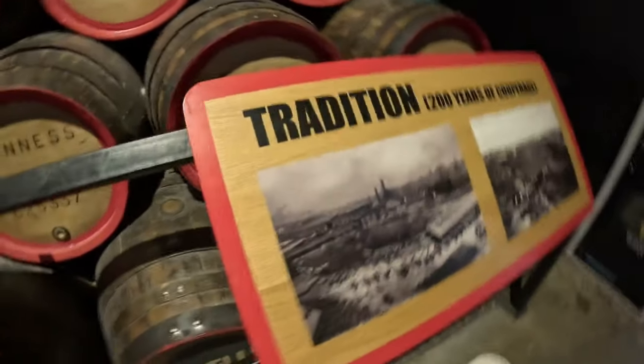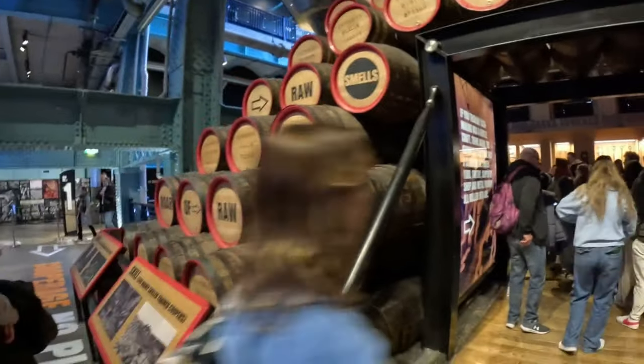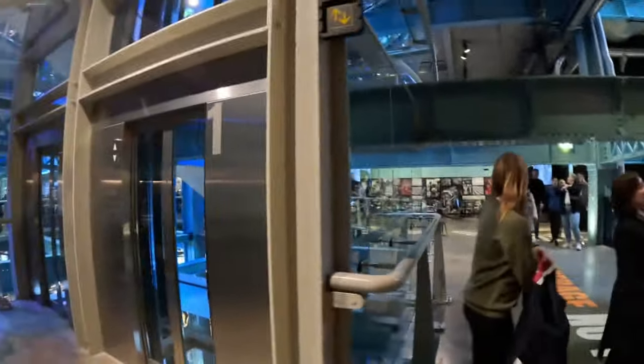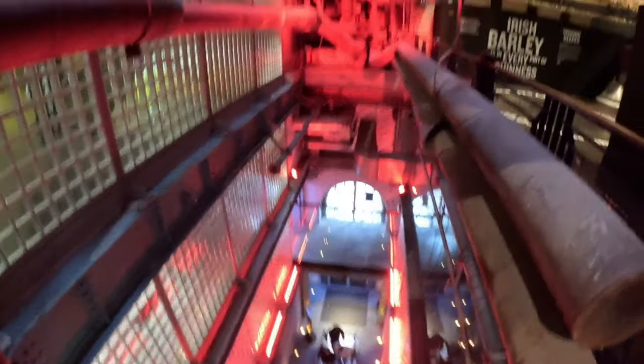And look at the barrels there, stacked up, multiple barrels on top of each other in big, huge lines. Simply amazing. You can see 200 years of cooperage. Look at the size of the place, guys. Look at the pipes, all the pipework. Just think how long it took to make this place. Obviously now we've got a lot of tourists here, like myself, taking photos.